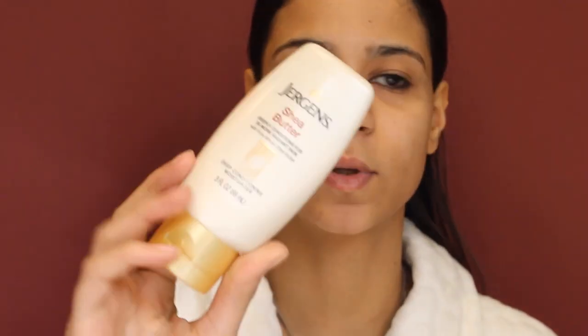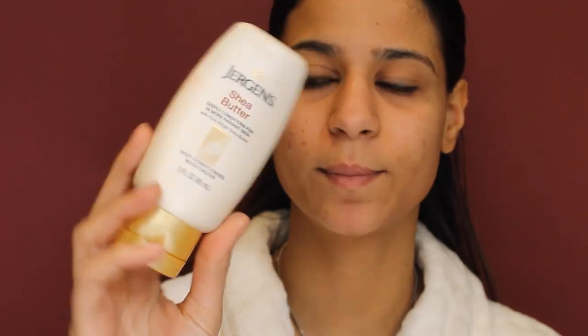So first I'll start with moisturizing with my current favorite, Jergens Shea Butter Deep Conditioning Moisturizer. This is a very thick kind of moisturizer. I like to use it. I normally don't use thick moisturizers before my makeup, I usually save that for bedtime. But for this look, I feel like I'm going for a full coverage matte look, so I think it will do this time.